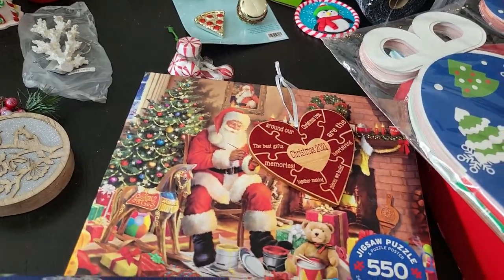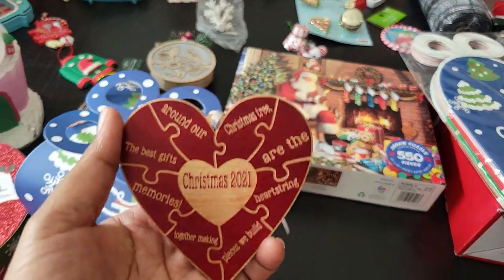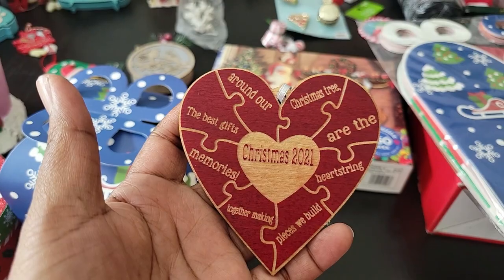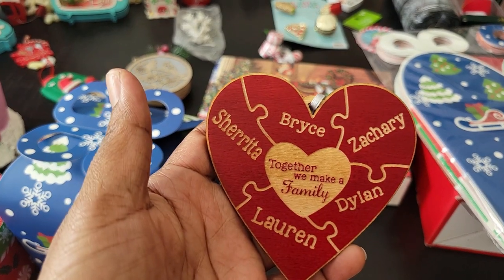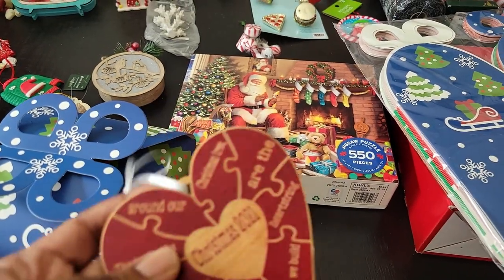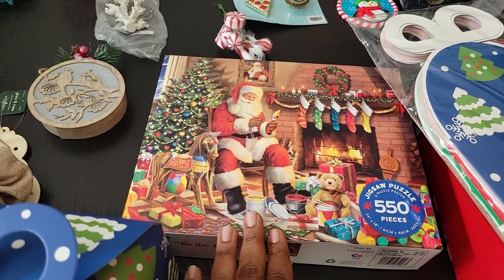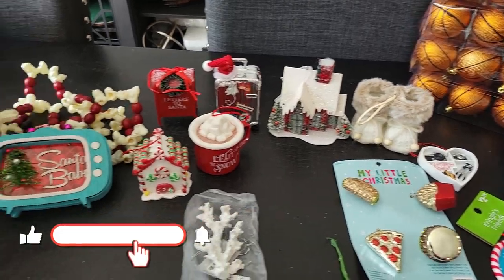This one I really liked because I wanted us to do a Christmas puzzle together as a family. Last year in one of the boxes, I have this and it says the best gifts around our Christmas tree are the heartstring pieces we build together, making memories, Christmas 2021. And then on the back, it has our names. Together we make a family, Sherrita, Bryce, Zachary, Dylan, and Lauren. When they opened it, they had to guess what we were doing. When they guessed puzzle, of course, we didn't finish this puzzle that night. It took us a few days, but we all sat together and did it as a family. So that's pretty much how these gifts worked.